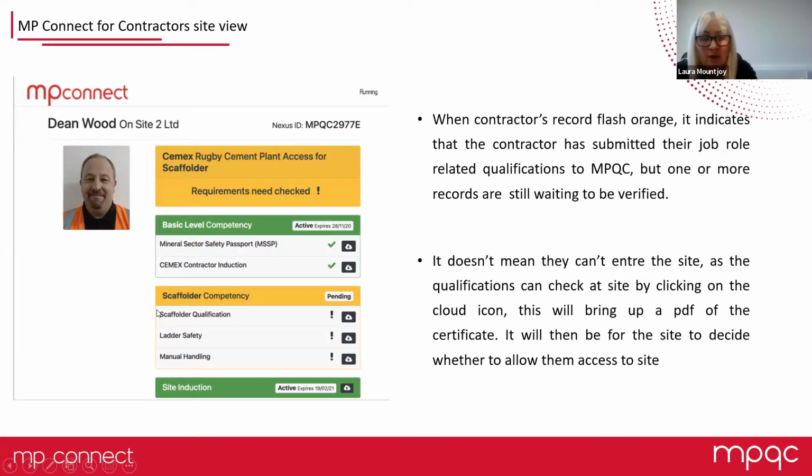What it's saying is that these here in amber with the little exclamation mark, they haven't been checked yet. They haven't been verified. Like I said, that doesn't mean that you can't let that person on site. What you would need to do is click on this little cloud icon and that would open the certificate so that everybody could have a look to make sure that that scaffolding certificate was good enough to allow them on site to do a scaffolding job. And again, with the ladder safety, you would click on the ladder safety, open that and make sure that you are happy. What the person at the site will need to do is check that if this person's come to do a scaffolding role, the competencies they have here allow them to do that job.